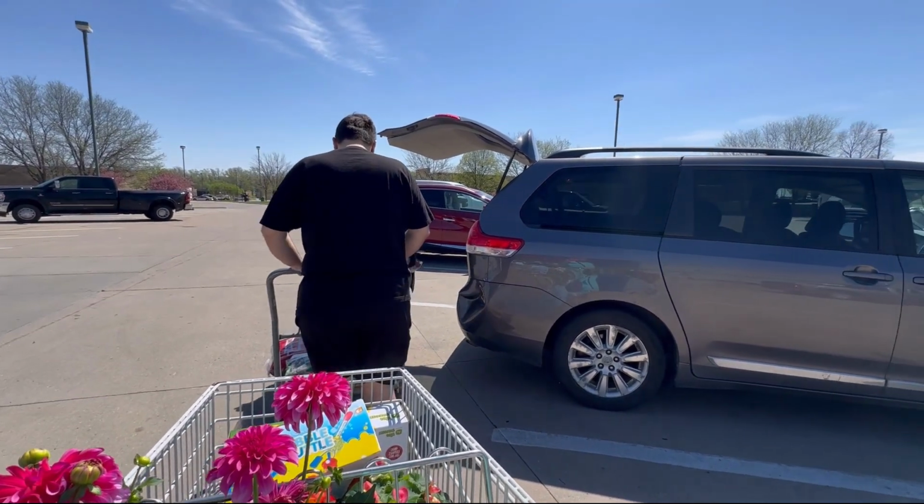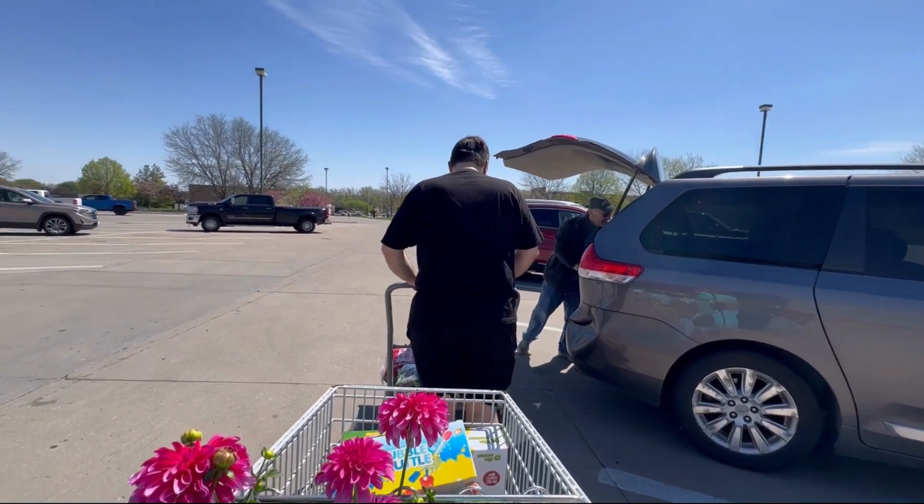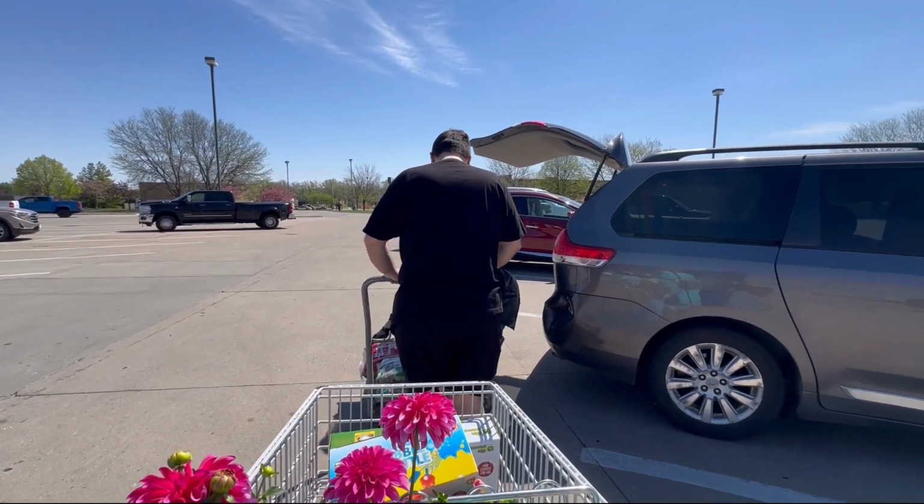It's a pretty nice day. It's still a little windy, and I thought it wasn't supposed to be windy today. The wind makes it pretty chilly.